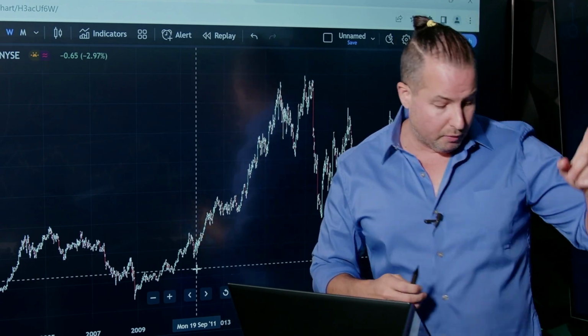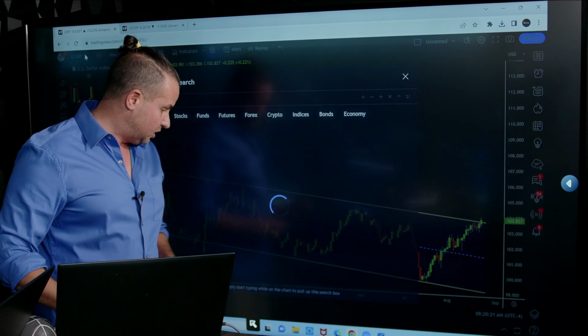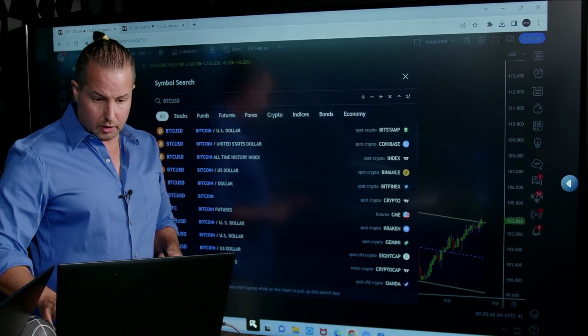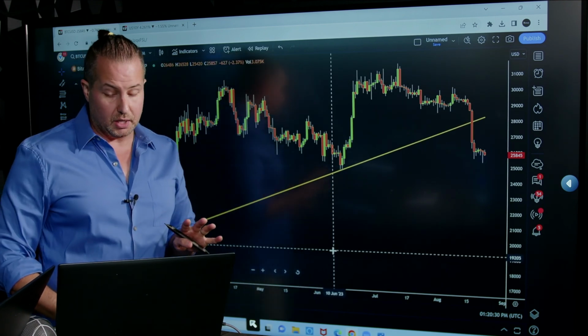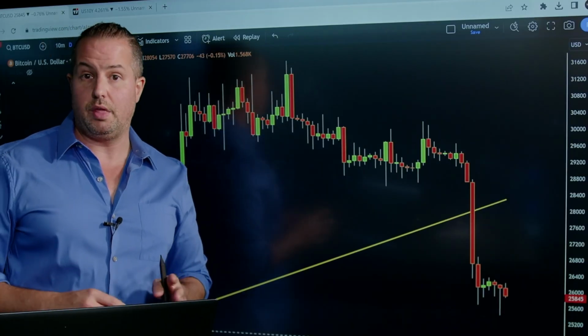All right, I'm going to jump over here. We're going to cover Bitcoin as we wrap things up, because I want to show you this, guys. This is actually really interesting on Bitcoin. So if we go to the Bitcoin chart, all right, now this is where it gets tricky with Bitcoin. There's a bunch of different exchanges. And this is honestly one of the things I hate about it.